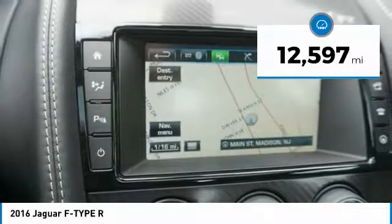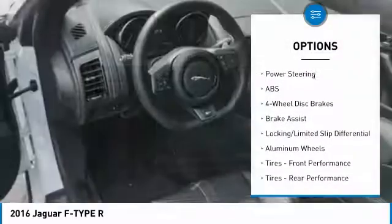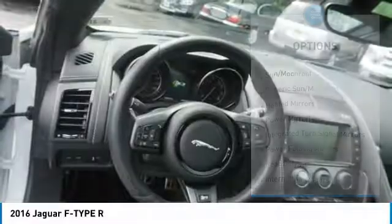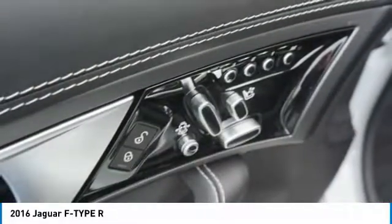Here are some of this vehicle's great options: power liftgate, all-wheel drive, anti-lock braking system, navigation system, steering wheel audio controls, power passenger seat, Bluetooth, leather-wrapped steering wheel, power steering, adjustable steering wheel.